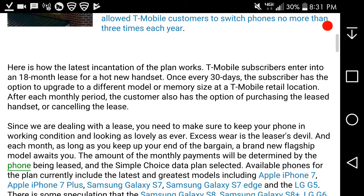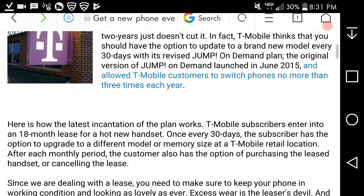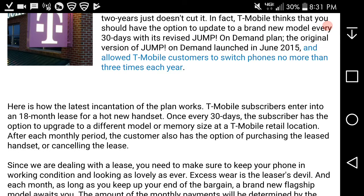For an example, my V20, I have a Verizon LTE V20 as is, you guys probably know. My phone's in good condition, hardware-wise, it looks great. There's no cracks on the screen or nothing like that. But the only problem that I have is software. That's the only issue that I have with my phone. Other than that, the phone works like it's supposed to.